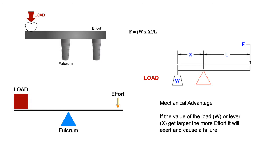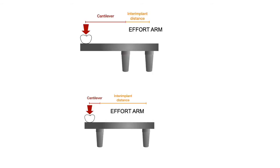Okay, so let's look at this and understand. Obviously, we want to decrease this arm and increase this arm. And why does that matter? Well, it's the idea of the cantilever, okay? As mentioned, your effort arm is basically going to be the distance between the two implants, all right? And if you have a long resistance arm and a short effort arm, you're going to put a lot of load to try to counterbalance this chewing force.